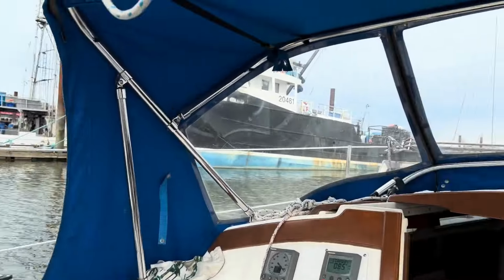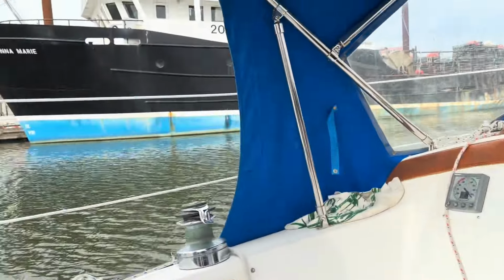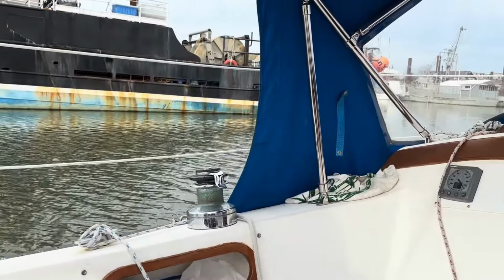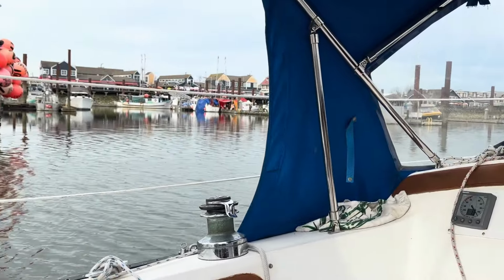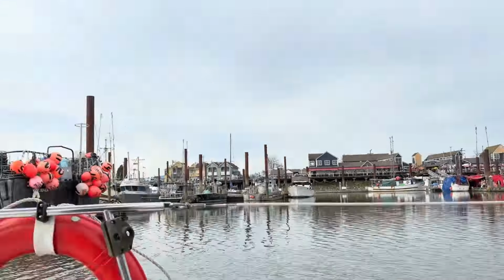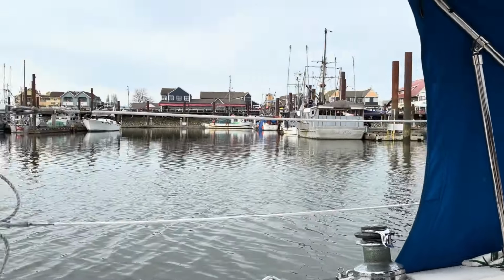Trying to go to the public dock. It is getting a little bit shallow here, but we should be good. Because the tide is still pretty low for us to get to our slip in the marina, we're gonna chill at the dock here a little bit for a few hours until the water rises, and we can head back to our marina and call it a trip.